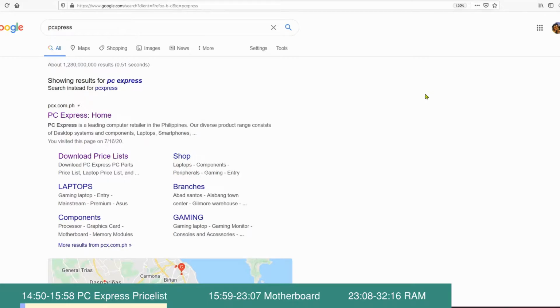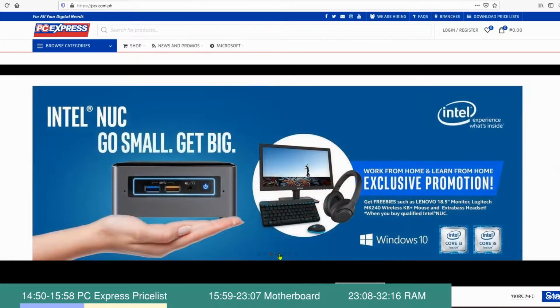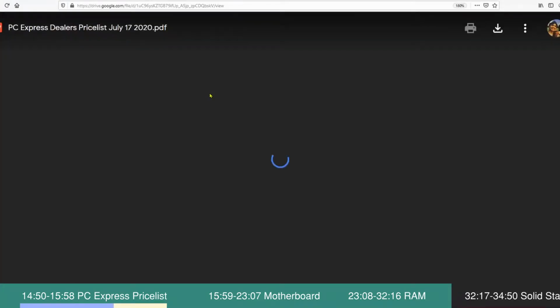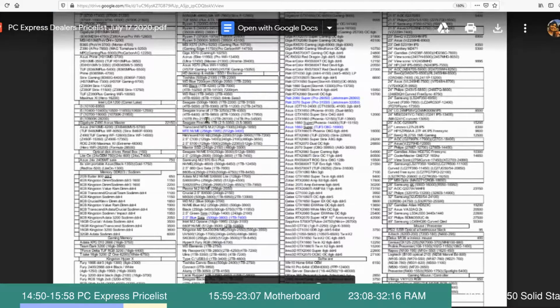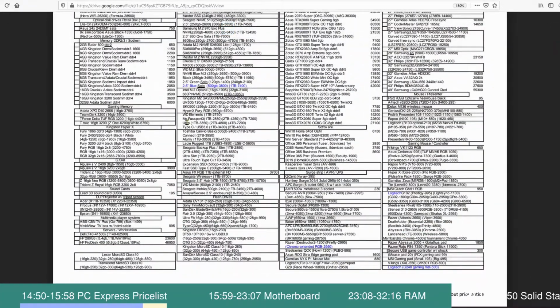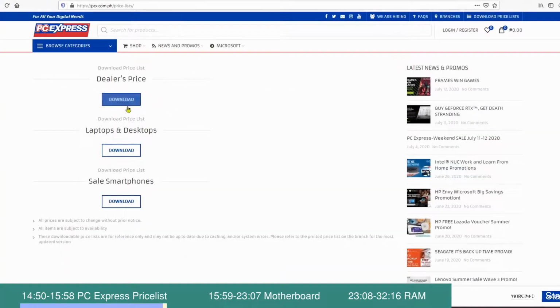I forgot to mention earlier, another excellent site to check if you're canvassing prices of parts is PC Express. I think they were the first to put all their product prices on a single sheet of paper, back-to-back. When I canvassed stores before, I would head straight to PC Express, grab a list from them, then go around all the other stores and use their pricing as benchmarks. You can head to their website, pcx.com.ph, and download a PDF of their printed pricing. It's very handy if you need a third listing of prices. Usually their product scope is good, so chances are they'll have a price for the product you're looking for. So, check it out, pcx.com.